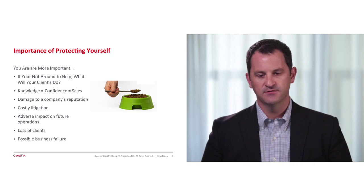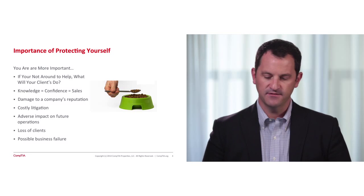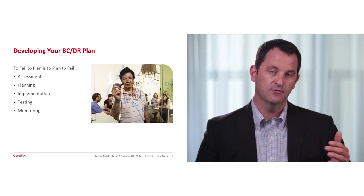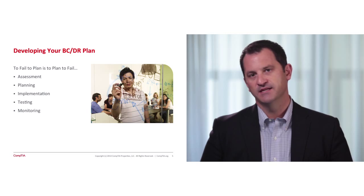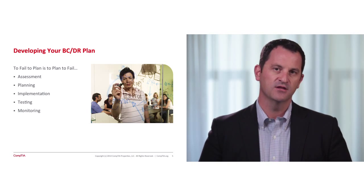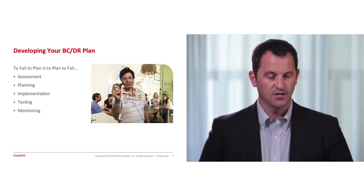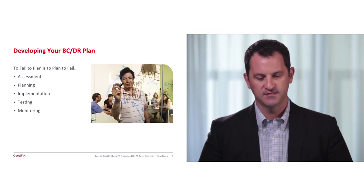There's many reasons to do so, but by employing disaster recovery and business continuity solutions, you're going to be more successful selling them and more protected in the event of a disaster. So with the solution, you should also accommodate your business continuity and disaster recovery plan. To fail to plan is to plan to fail. So you should go through the same exact operation that you do for your customers to ensure that they're successful and safe in their backup strategy for yourself. So you want to assess, plan, implement, test, and monitor your backup solution.